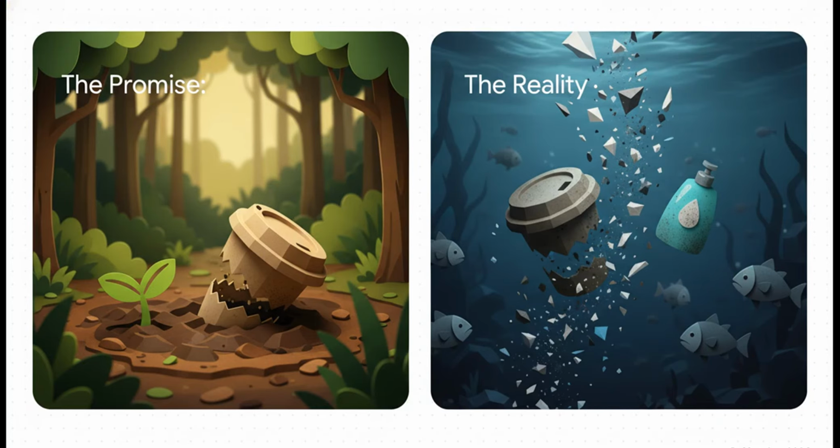And here it is, the big disconnect. On one side, you've got the promise, a plastic that just disappears back into the earth. On the other side, the reality. Now, this is true for the most common bioplastic out there, called PLA. It's usually made from cornstarch. But here's the kicker. If that PLA lid ends up in the ocean, it basically acts just like a regular old plastic bottle, breaking down into microplastics and hanging around for a long, long time.